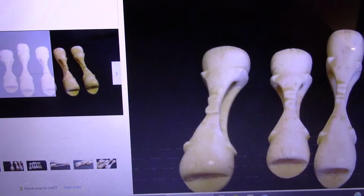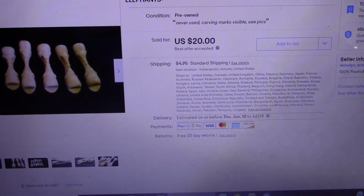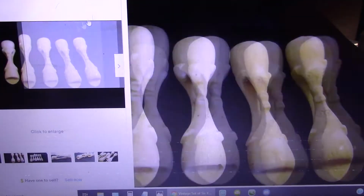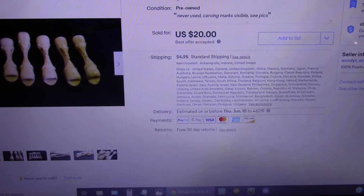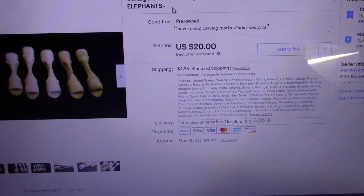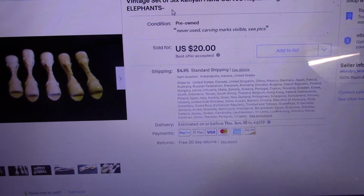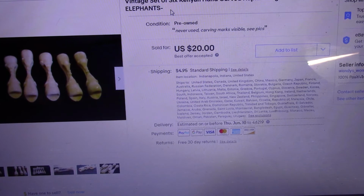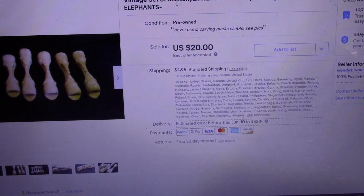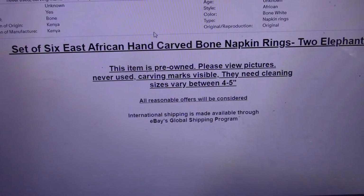Yeah, okay. Bone napkin rings. They are bone. They are not ivory. I know how to tell the difference, and it's fairly easy. You just look at the cross-hatching pattern of the bone. Something you can look up, find out for yourself. Anyway, eBay has a policy where you can't sell animal parts. It'll come up international, something, blah, blah, blah. So you can't put bone in the top there, but you can definitely put it in the bottom.